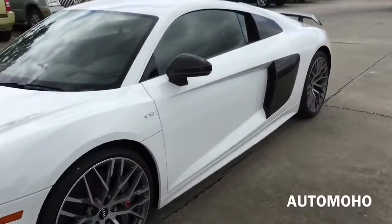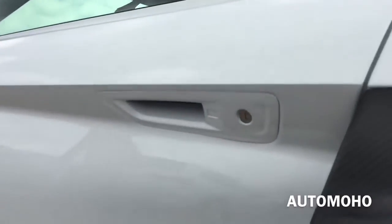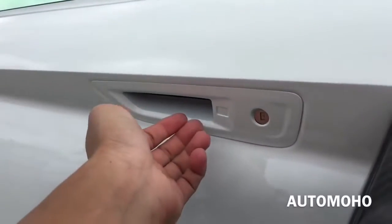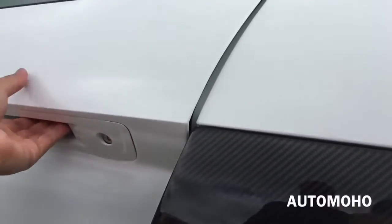So the car does come equipped with smart access key system. With the key in your pocket, just press the button located on the door handle once to lock. After a few seconds, place your hand behind the door handle to unlock. And the door does not come with a self-close automatic door.